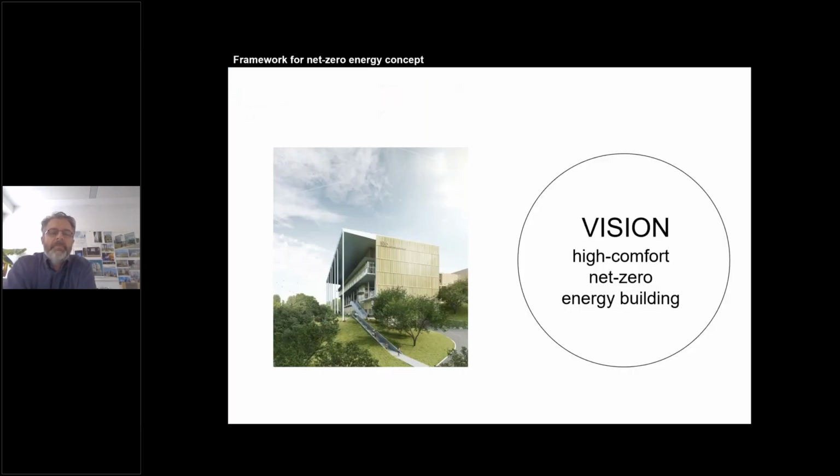What was the vision? The vision of the client was very clear. Let's build a future building where we can educate the next generation of architects, the next generation of designers, and show how a high comfortable net zero energy building is a great place for working and for living, and is not something which is technically driven, which is awkward in design, but is just bringing a high aspiration and a vision together. So that was the vision when the School of Design at NUS started: create a high comfort net zero energy building.